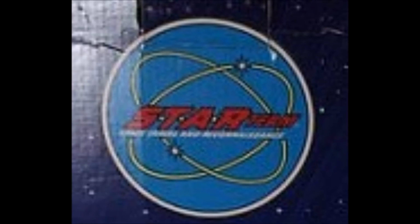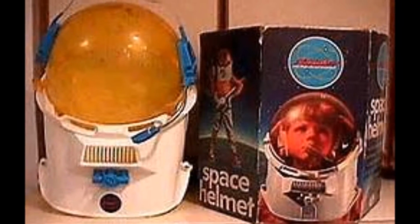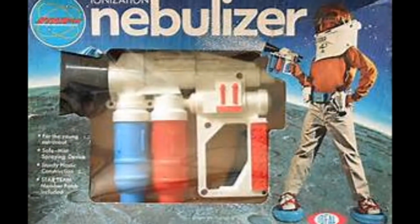The S.T.A.R team, which stands for Space Travel and Reconnaissance Team, was a toy line produced by Ideal Toys. The first of the S.T.A.R team line was a series of adventure accessories in 1966. Kids could play with everything from space helmets, bouncing space boots, and a nebulizer space gun.